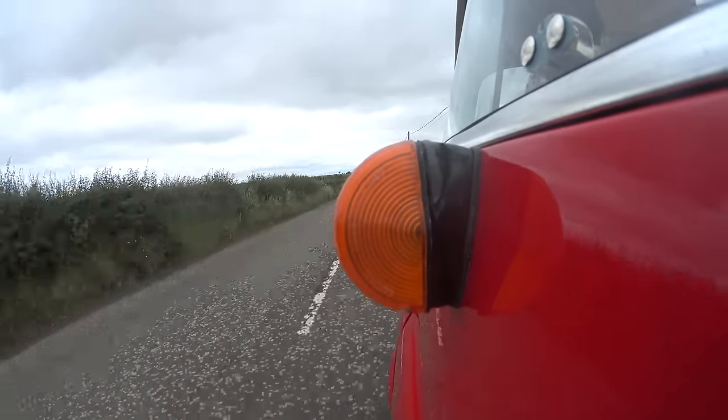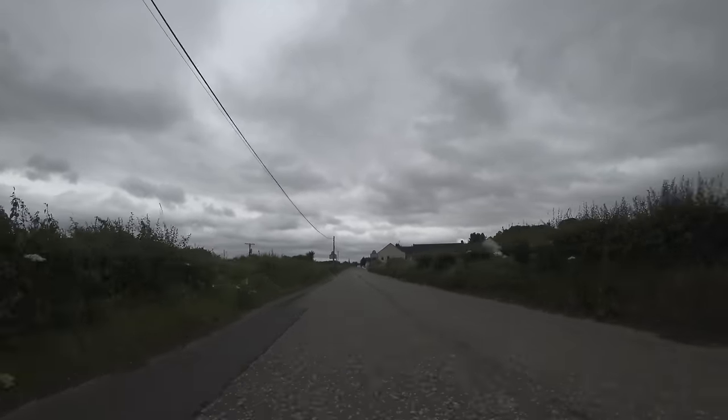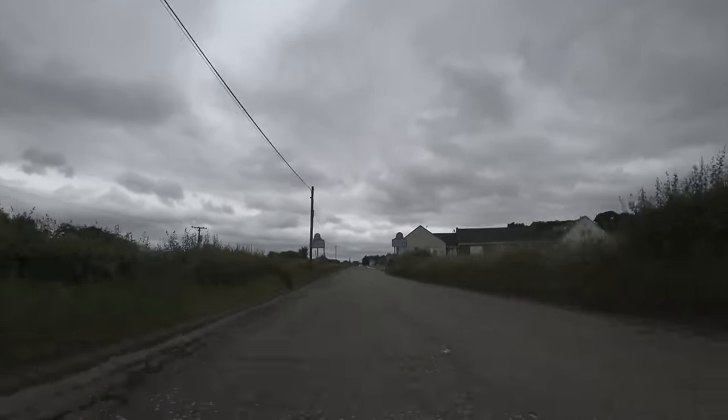I did try and adjust it until I realized that where the bodywork is, it kind of obscures any cars behind you too. I do know that there is a car behind me, but driving something like this, you realise people are probably quite content to follow you. Oh, I'm in a 30 limit now.